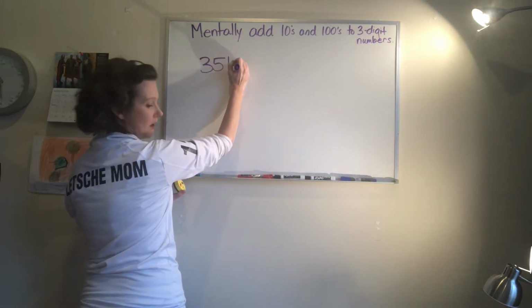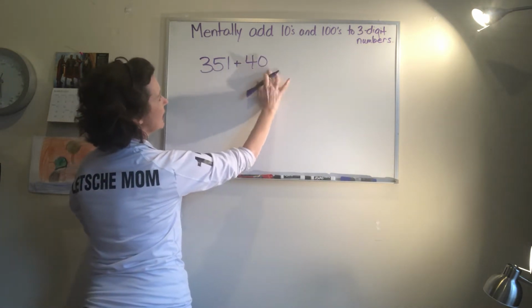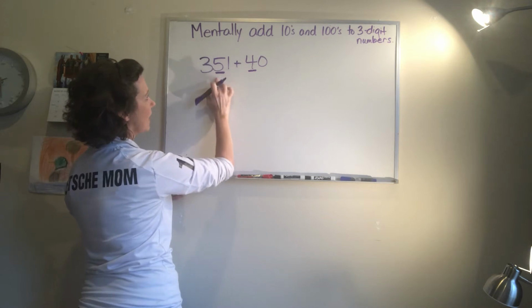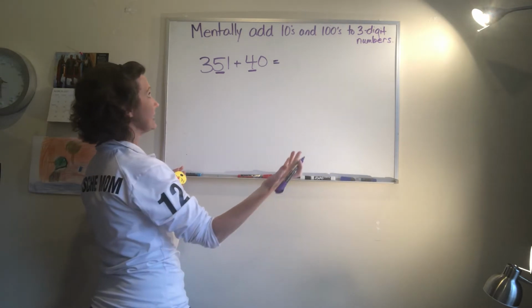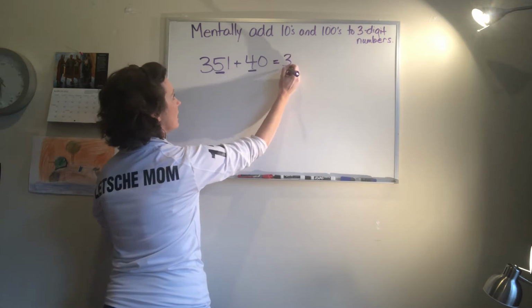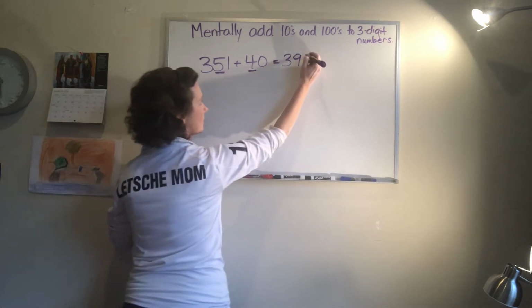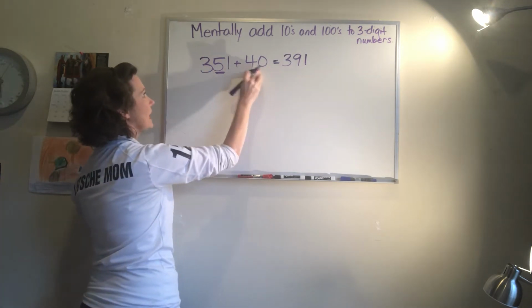351 plus 40. At this point, you've got tens you're dealing with. You don't have any ones. So look in the tens place, add your two groups of 10. 5 tens plus 4 tens equals how many tens, class? 9 tens. So 50 plus 40 gives you 90. So I have my 300 in my place value. My 5 tens plus 4 tens equals 9 tens. And my 1 one plus 0 ones gives me 1. So I have 391.